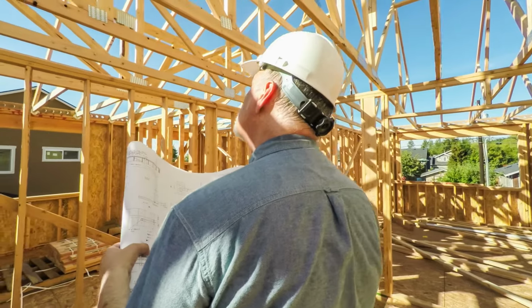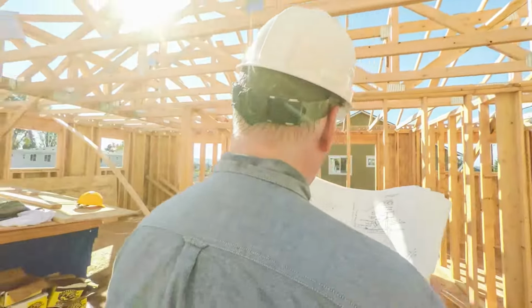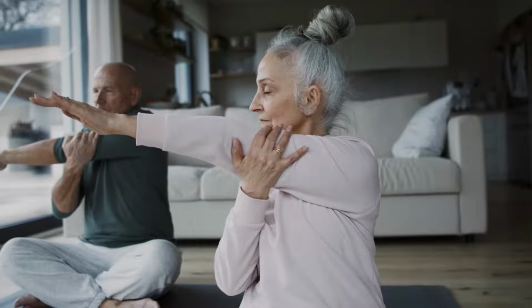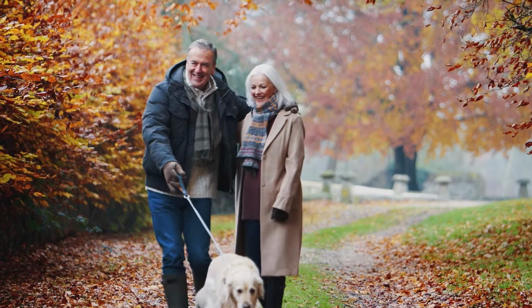Well, guess what? You could build that ADU, use your equity or the money you have saved, build that ADU, move into your ADU, and you will still live in the same community that you have for decades, and you could sell your primary residence. And number 4, baby boomers could actually build the ADU and sell it and fund their retirement years.